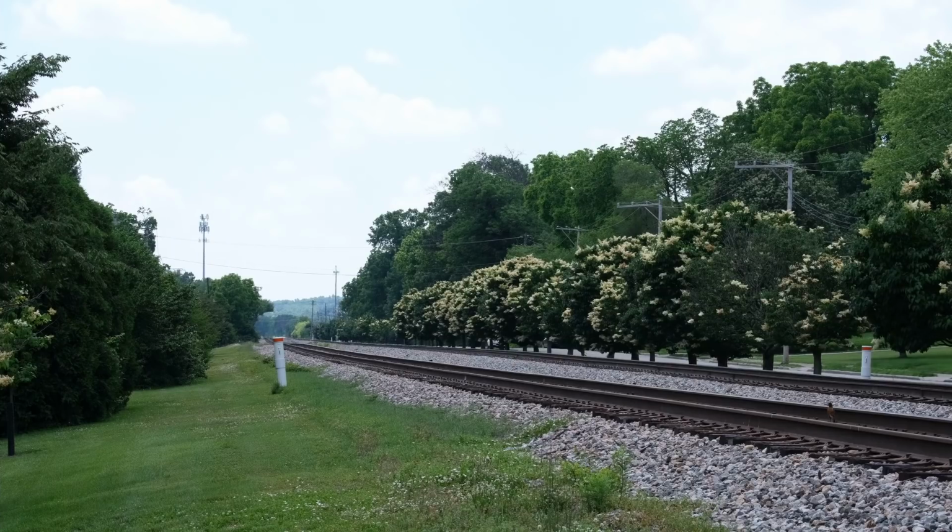There is a defect detector about 2 miles south of here in Woodlawn, so if you have a scanner, you can get a heads up on approaching northbound trains.